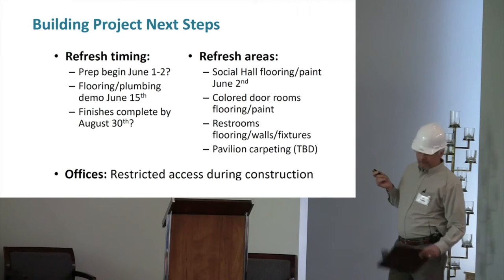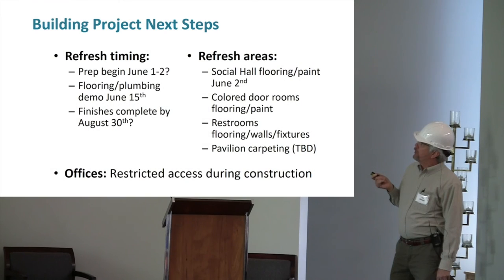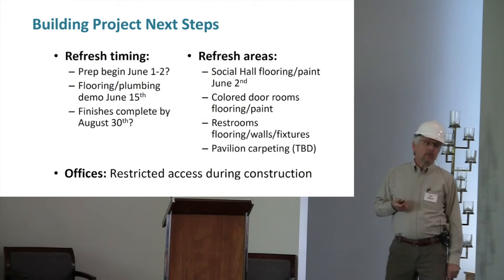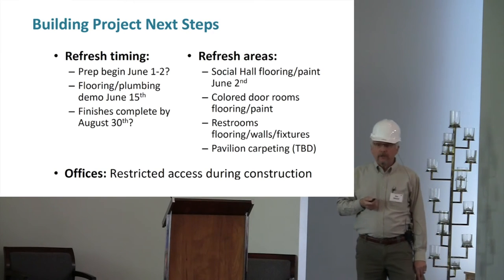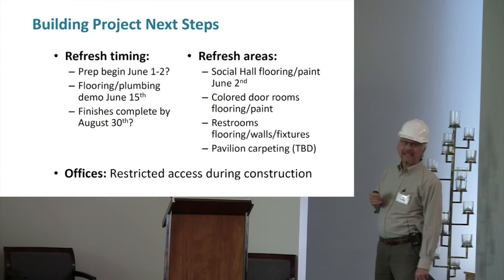Let's see, what else? The pavilion carpeting, I'm hoping a week or so, that might tie up the pavilion. That's going to restrict, obviously, one way of access into the sanctuary. So when that happens, we'll have our side door access to the sanctuary, right?